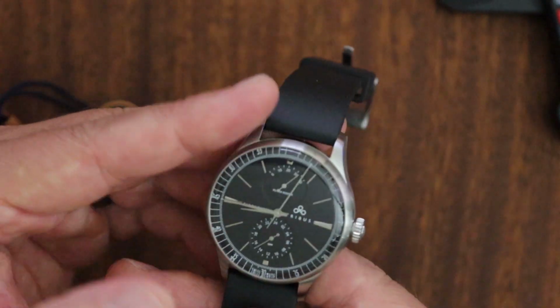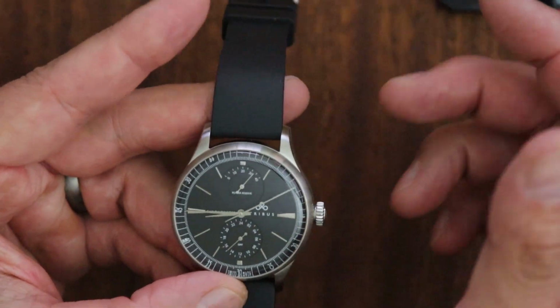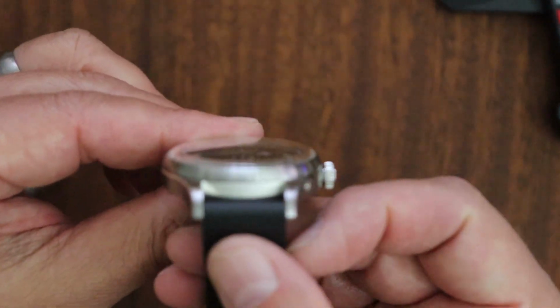I've been wearing it nonstop since I received it over the last week, and you'll notice I have it paired up with a rubber strap. There's a reason for that, because I think it's more of a sport watch, although it does not have any lume. Now let's talk a little bit about the case and everything else.